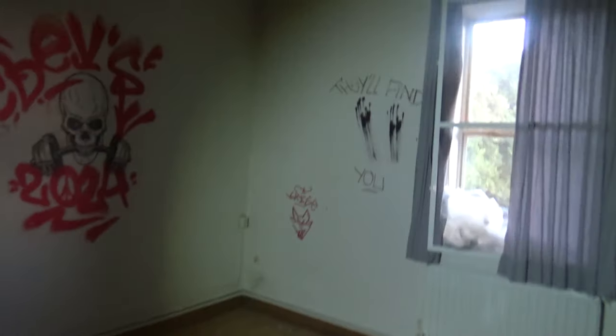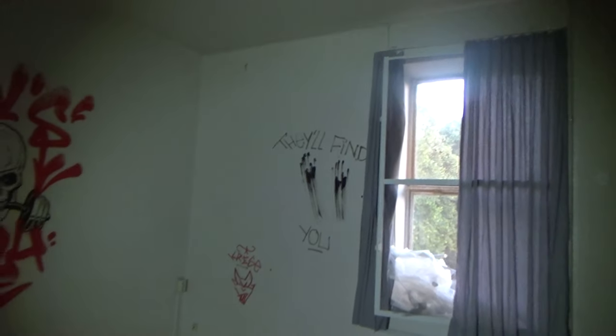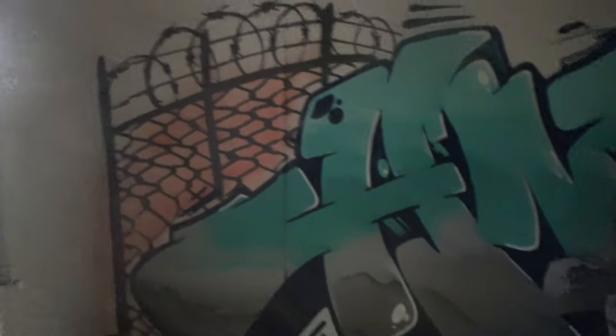Someone had candy here. Jesus. Oh, we're near the end of this part. Oh no. Up there, find you. Cool. What the hell is this? I don't want to know. That looks suspicious. Let's just, I don't want to know.